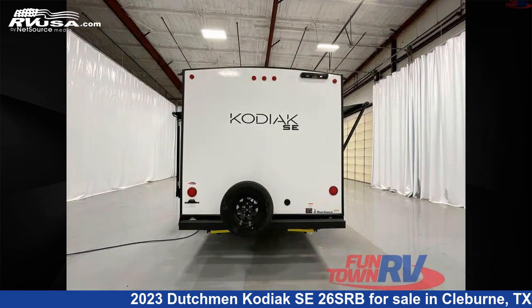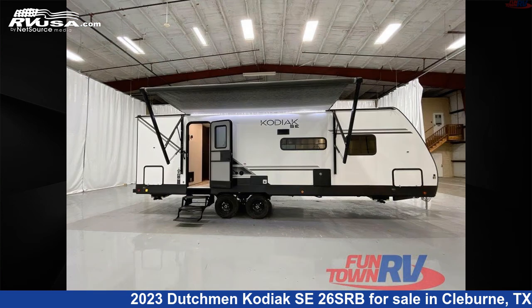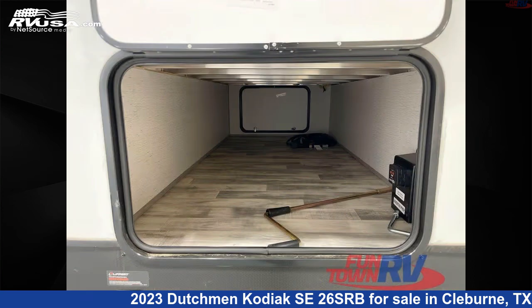This new Dutchman is 30 feet 0 inches in length and features a SAVANNAH interior, sleeps 3, Slideout, and 27 gallons fresh water capacity. The floor plan layout of this travel trailer features front bedroom, rear bath.